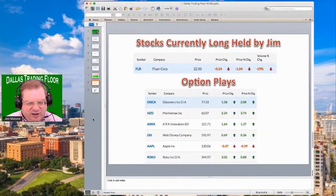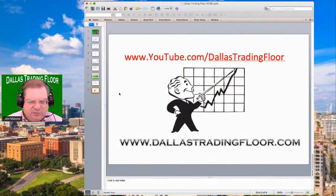Back to other things, just to show you, as I said, I'm out of basically all of my long positions. Amazing. I got stopped out of everything except for Floor, and it's down today. But these are the option plays I have currently working, and they seem to be working fairly well. I do have a bull trade on Discovery, Marine Max, Ark Invest, Disney, and Apple, and on Roku I have a bear trade. Everything else, at least when I entered it, was a bull trade. So that kind of wraps that up.